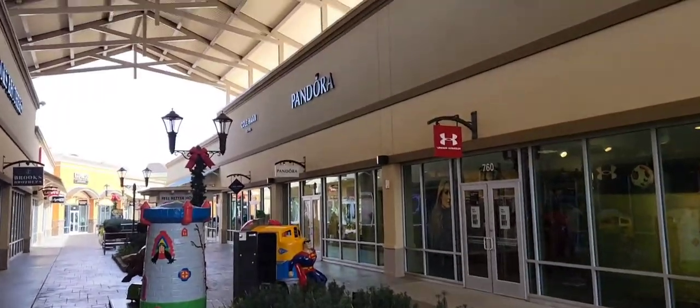So we're just leaving out of Coach. My wife got me a wallet, so now we're going to go around and see what other stores we can check out. Yeah, they had really nice shoes in there. I normally don't see many varieties in other outlets, but they have a nice selection of boots and stuff for women. They didn't have my size, but I'll probably look online and see. But this is definitely an outlet to come check out here in Asheville.